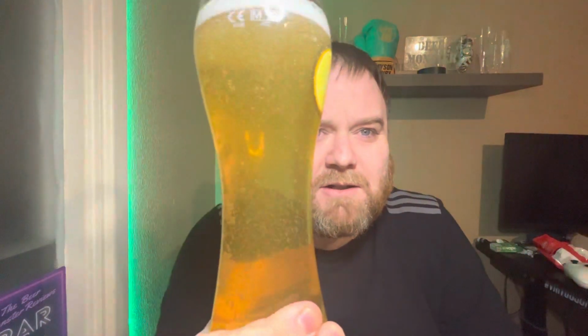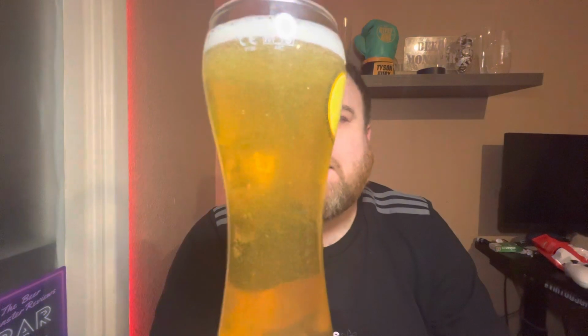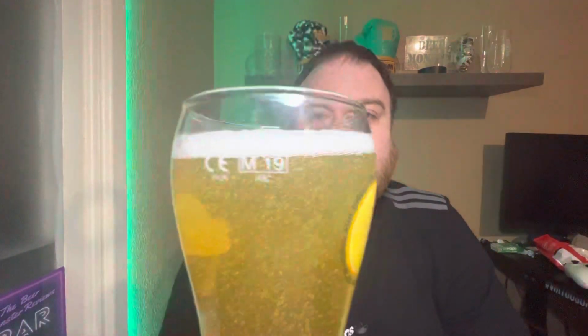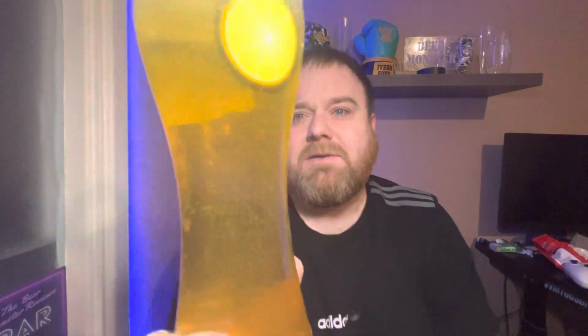There you go. It's in the glass. It's very pale looking, and it's quite murky looking, almost as if it's had a very low level of filtering or no filtering at all. It could be an unfiltered Pilsner. You can see that it's slightly hazy and murky. It's got a very white head, not all that big, but it's very well carbonated. Let's have a little whiff and see what it's like.